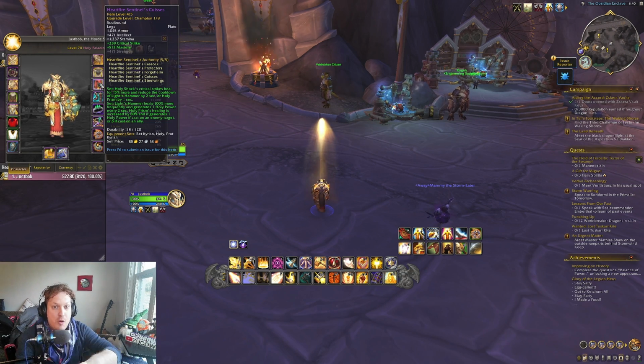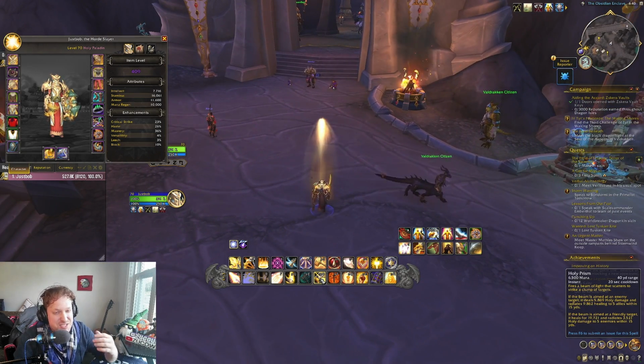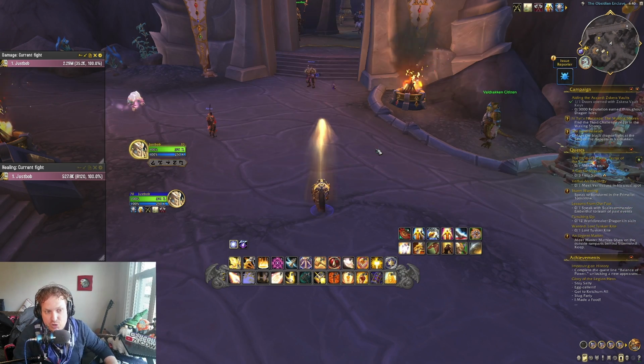I think Light's Hammer outperforms Holy Prism in terms of damage and healing and mana saving. You've got to remember, this is a 20-second cooldown on Holy Prism, but it costs you 6,500 mana. Light's Hammer is 9,000 mana, but you're not casting it as often.